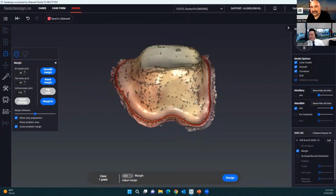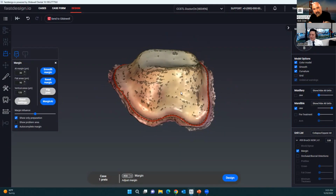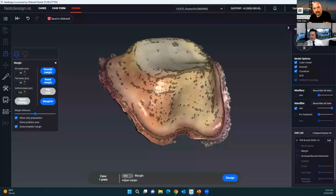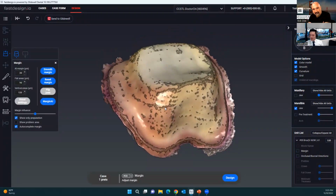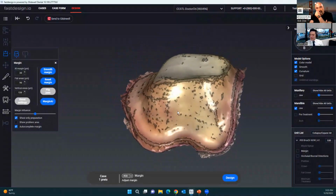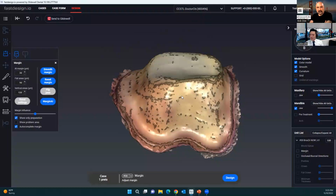There you go, these are tricks that some of the support guys have taught me. Basically, there is a little white area, and if you have any questions, that's usually where the margin is, right in between. Yep, exactly. So you can set the margin based on that little white area.